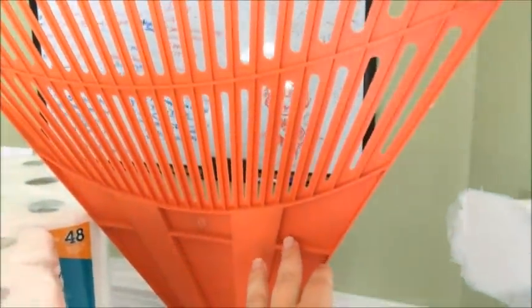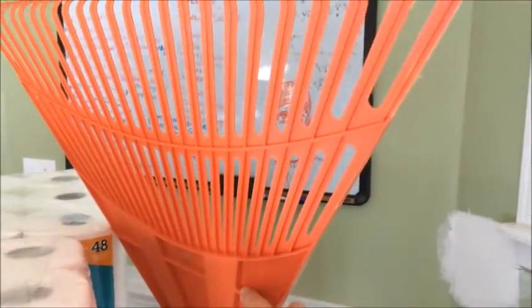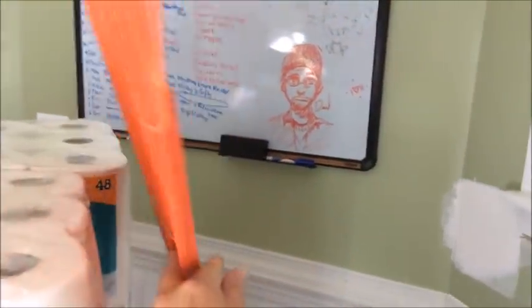So there's one more big thing I'm going to show you before we get to the major big thing, and that is this rake. We broke our plastic rake, and this one was $8. And it was on clearance for $4. So I grabbed that because I want help this winter or this fall. So there's that. But let me show you my big purchase.